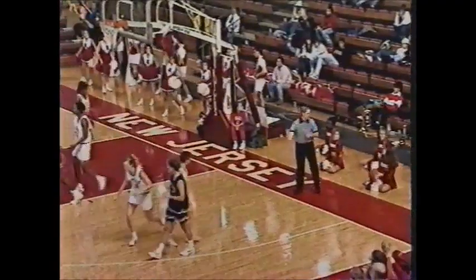Reinders knocks it off the Clemson player. Nice play. Amy Reinders, the freshman, off of Shandy Bryan. Knocked out of bounds. It'll be Rutgers ball.